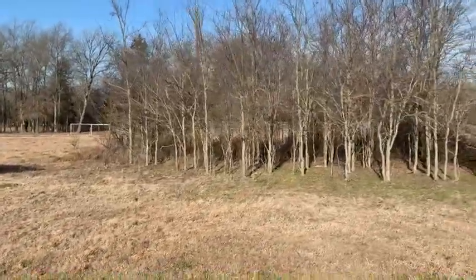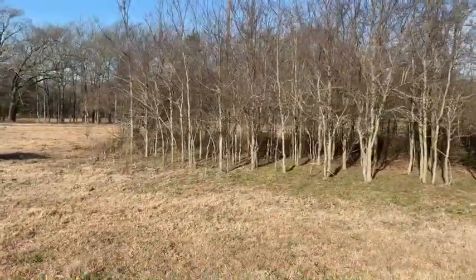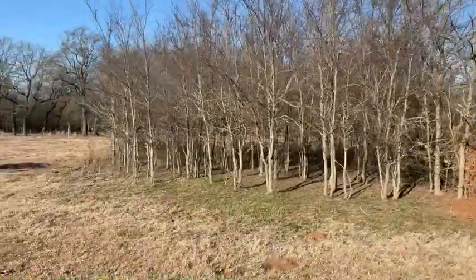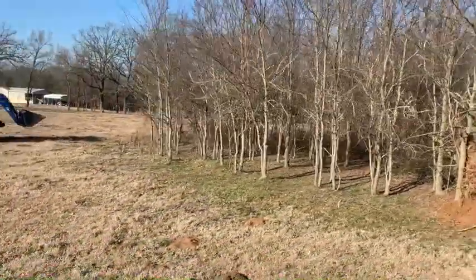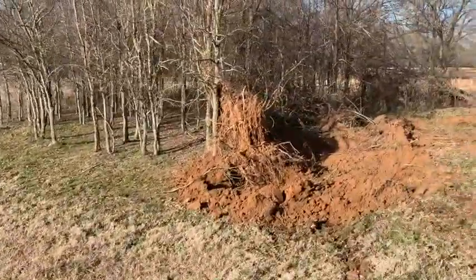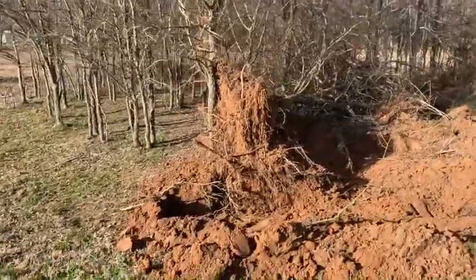You know, when you have an operation like ours, every square foot of grazing land is so important. And if you don't wipe out this little island of trees, it just gets bigger and bigger and bigger. Some of the biggest stuff in here is about 6 inches long or wide. And so we're just coming in.